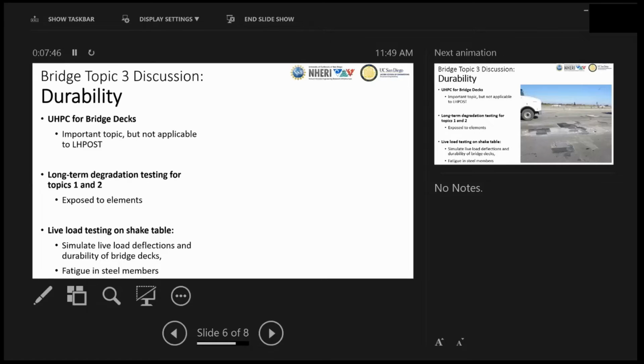So the DOTs are spending a lot of money now rehabbing and replacing bridge decks. They get the most wear of any part of the bridge. That's where the live loads are hitting the deck. They're getting impacts, and they get beat up over the years. So if we can come up with more durable bridge decks, that could save a lot of money, reduce maintenance costs.